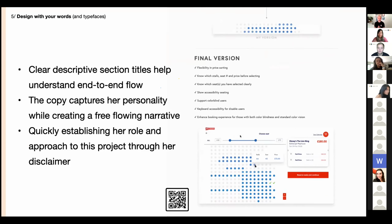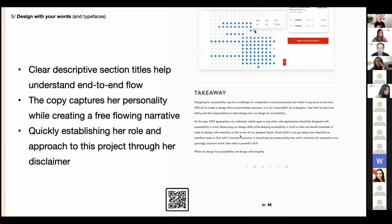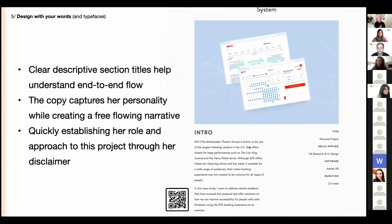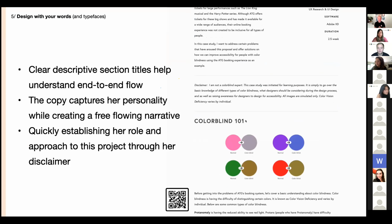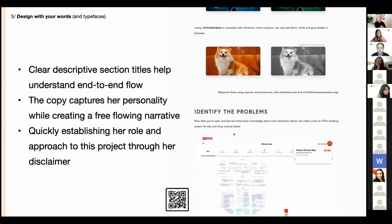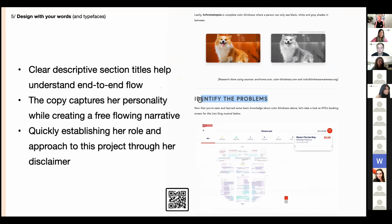As you see in this, there are a lot of clear, descriptive section titles. She quickly establishes her role and approach to the project through her disclaimer. There's a very natural style of writing as well. So make sure you don't disregard copy and content writing. Content writing is an equally important part of designing.